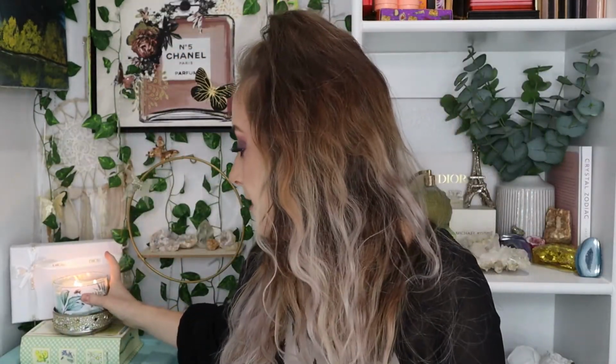So the candle of the day today is from Bath & Body Works. It's the white tea and sage. It's like that perfect scent for spring, and it's just giving me Bridgerton vibes, because of how floral it is, and you see the bee. When I saw this candle, it just made me think of Bridgerton. So I wanted to pick it up, and it smells so good. That candle is perfect for spring. It's very fresh. I love it.